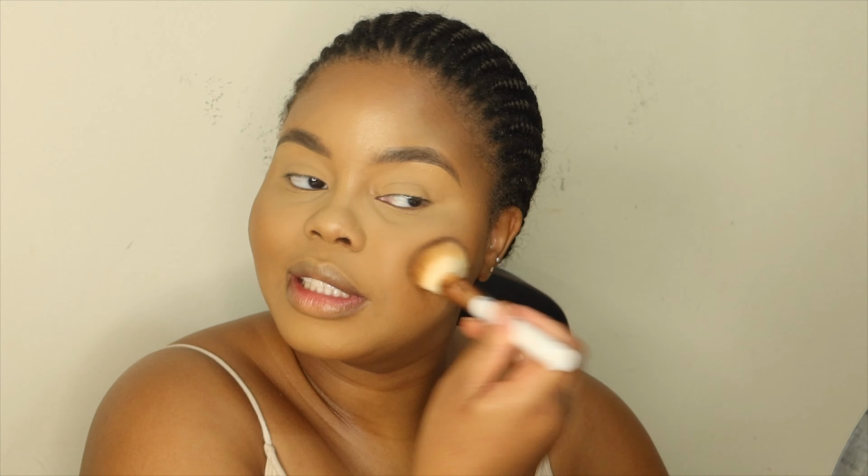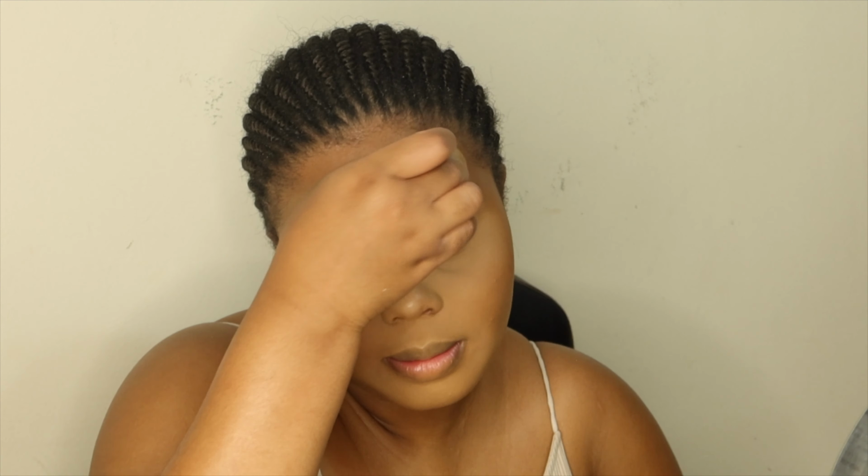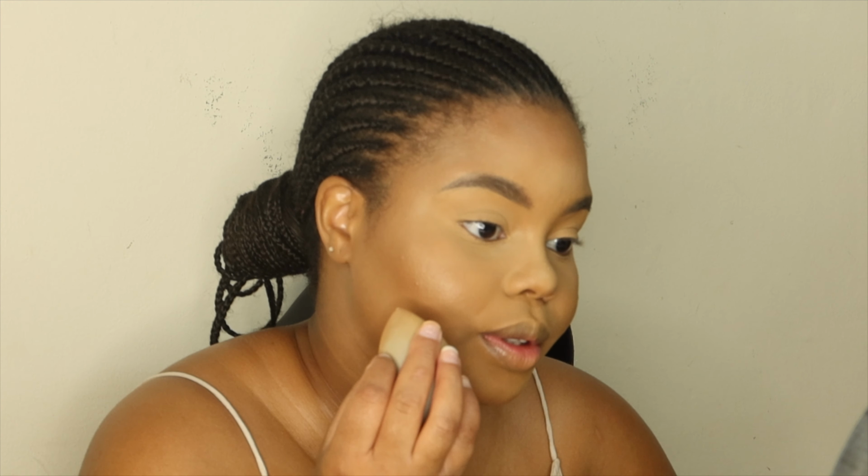Don't worry guys, your foundation brush is your best friend, and mine is kind of dry at this point, so there's no need to worry. And then I'm gonna take some powder, set my forehead, and also carve out my cheeks.